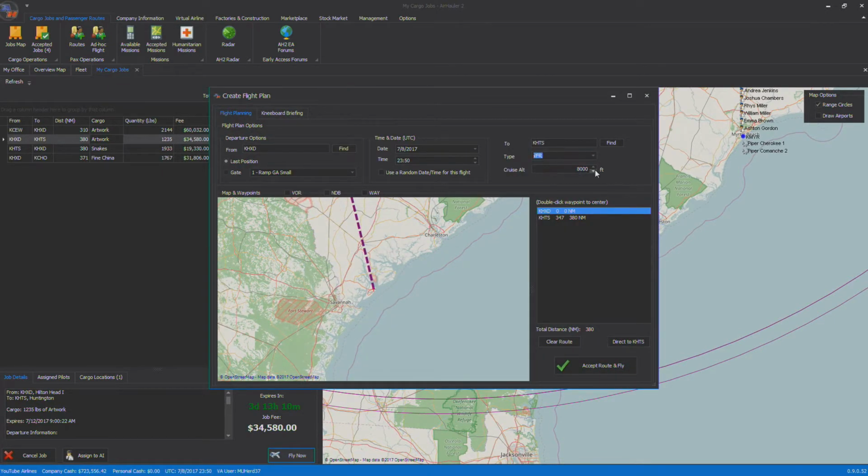Alright, VFR. Let's go 9,500. I might come a little bit lower than that. I can't remember if we back up 5 or 4 hours, so I'll put it right there. We don't want to use last position because this is a different plane. So if they have general aviation, it's all ramp general aviation small though. So I'll pick it right there. And alright, everything looks good there. So yeah, let's go ahead and move on over to the plane.